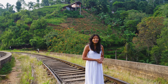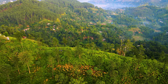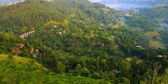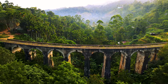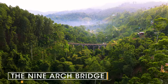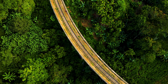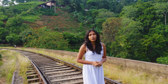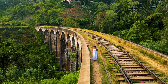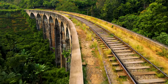So when you come to Ella, Nine Arch Bridge is definitely going to be on your list. And it's a beautiful place to take lots of pictures and videos, but there's a very interesting story here as well. In the 1920s, when the British were running Sri Lanka, they planned to build this bridge. However, they ran into a major shortage of steel due to World War I. In comes PK Appuhami, a local who told them that he would build the bridge using local artisanal knowledge and materials like cement and rock.